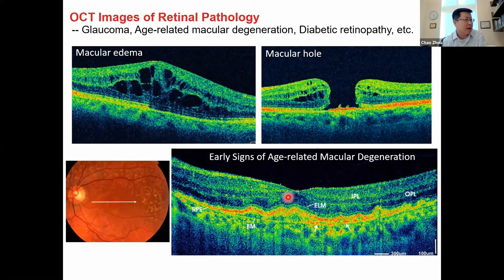Retinal diseases are often associated with diabetes, and people with glaucoma with increased intraocular pressure can have problems with retinal disease. There's also something called age-related macular degeneration. As we grow older and older, we are losing vision, and part of that is because our retina is degenerating. Here is an image of a patient with early signs of AMD, age-related macular degeneration.